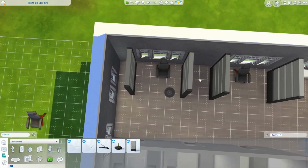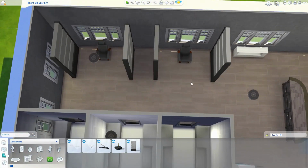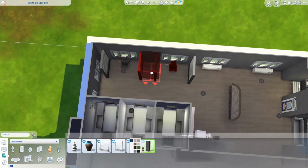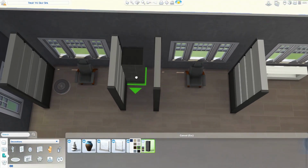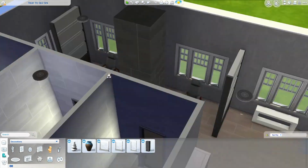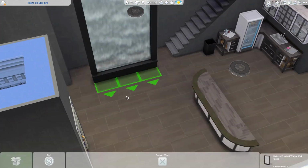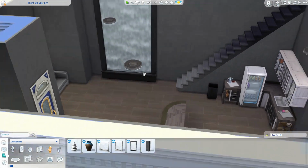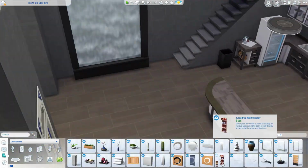So yeah, I sort of split up the services between the two. On the spa side, there's obviously massage chairs for hand and foot massages, and then the first floor also has saunas or steam rooms or whatever. There's also a little kitchenette area where you can get a refreshing beverage.